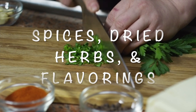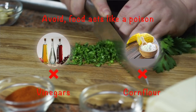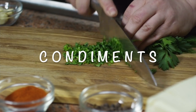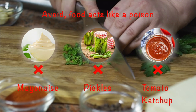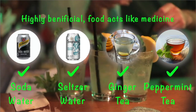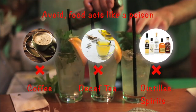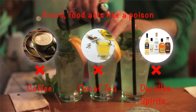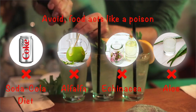Add spices, dried herbs, and flavorings. Please do not use vinegars and corn flour to cook. Add condiments. Mayonnaise, pickles, and tomato ketchup are not good. Add beverages and herbal teas. You could choose soda water, seltzer water, ginger tea, and peppermint tea. Need to avoid coffee, decaf tea, distilled spirits, soda cola diet, alfalfa, echinacea, and aloe.